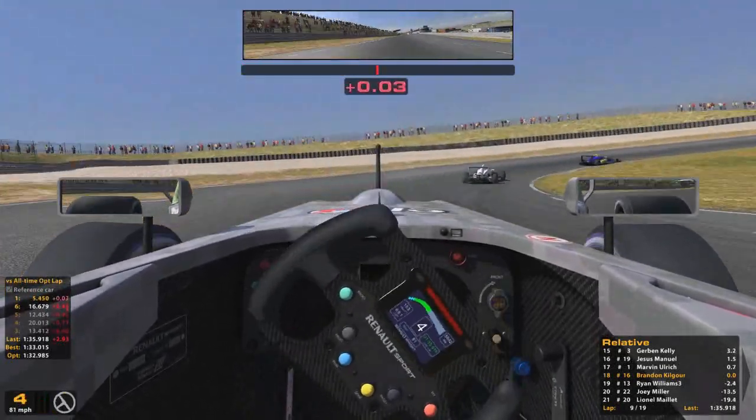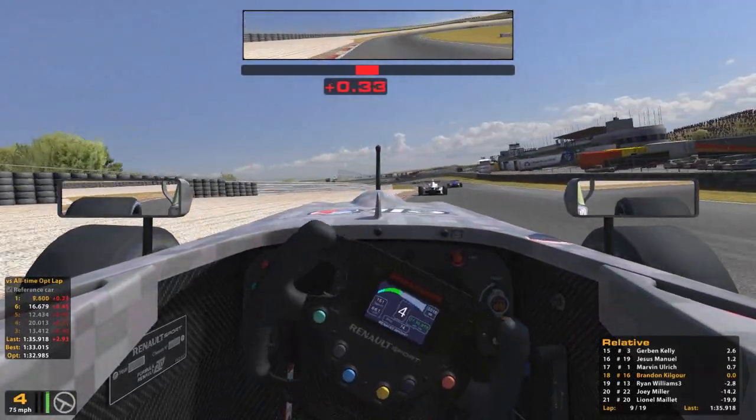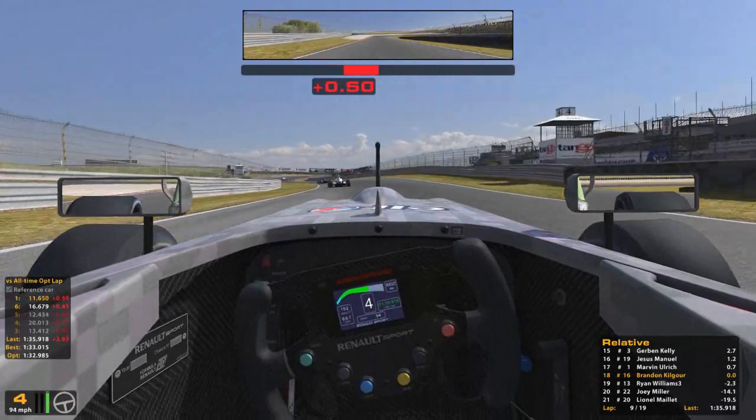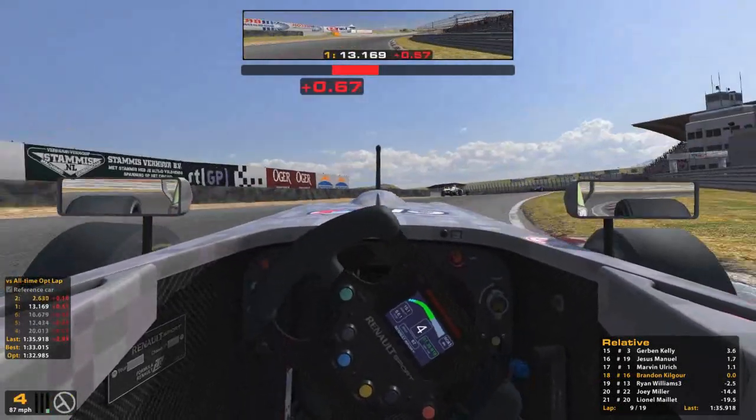Are we down halfway through? This race is gonna go by quick. Oh, hunger. Why does it sound like it's not gonna drive off the turn? Oh, that's why.